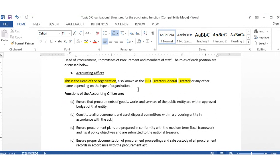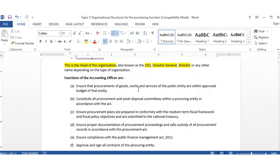So the first function, and I will move a little bit quickly here because I've already explained all the politics around it and how they relate, is to ensure that the procurement department has an approved budget and operates within that approved budget. I will simply say this, that this is the highest rule of procurement: you should have a budget, that budget is approved, and you always work within that budget.